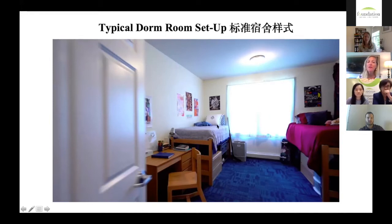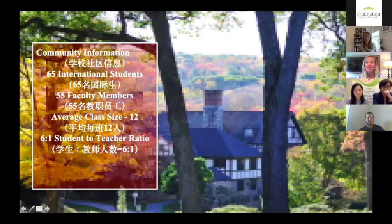So a little bit more community information about the Gunnery. We have a total of about 65 international students. We have 55 faculty members. Our average class size is 12. And we have about a 6-to-1 student to teacher ratio. And here in the background, you can see that beautiful New England foliage. You can see a little bit more of our Tudor architecture. It's a beautiful campus.